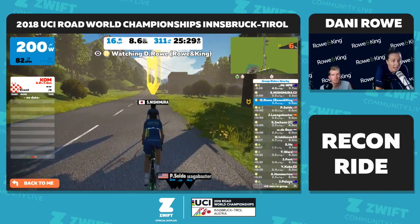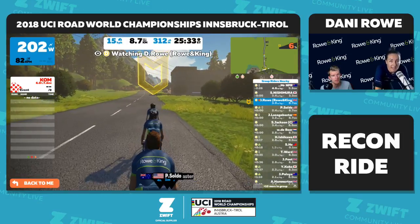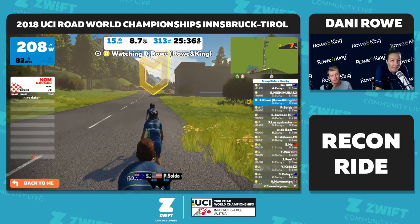Yeah. Looks like we're probably going off the graph, probably two-thirds of the way up this climb. Yeah, nearly there. Nearly there.